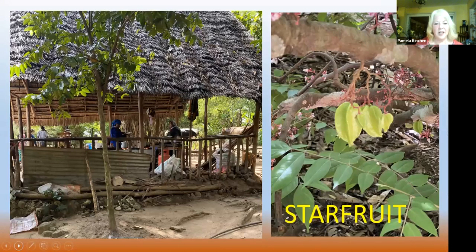This was one of the areas where the women were cooking. If it was raining, they would cook in there. And the star fruit, you can see a little bit of the blossom in the background. I'm not a huge fan of star fruit, but this tasted beautiful.